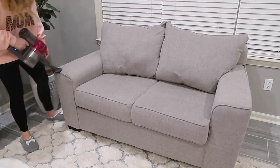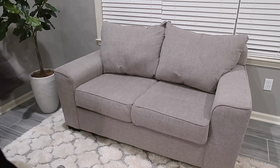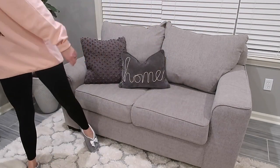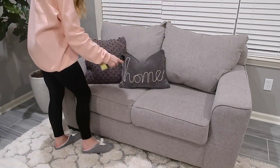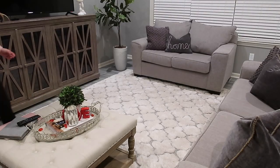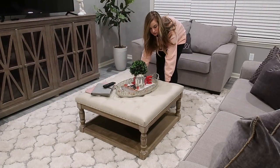Another thing I've been thinking about is getting some lighter throw pillows for these couches. Whenever I first purchased these couches, I was confused by the color and I did not know what color pillows to put with them because it's a light gray and I felt like cream kind of made the gray look a little bit dingy and dirty.